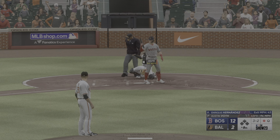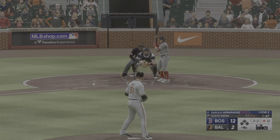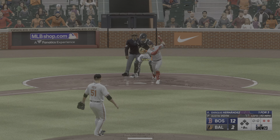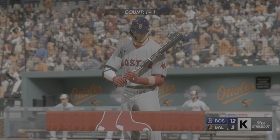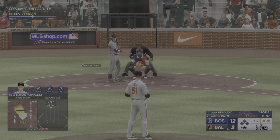And a foul ball. Righty to the plate. Cuts on it and misses. That's a strikeout. Chased the fastball up the ladder for strike 3. The right fielder, Alex Verdugo, the next to hit.